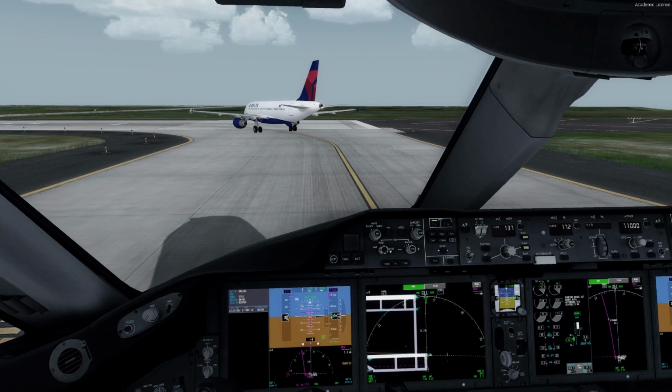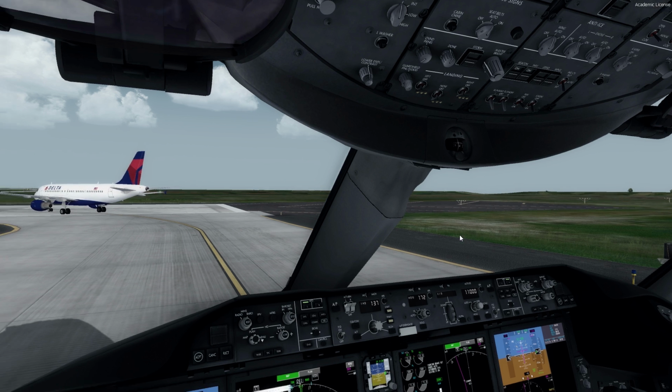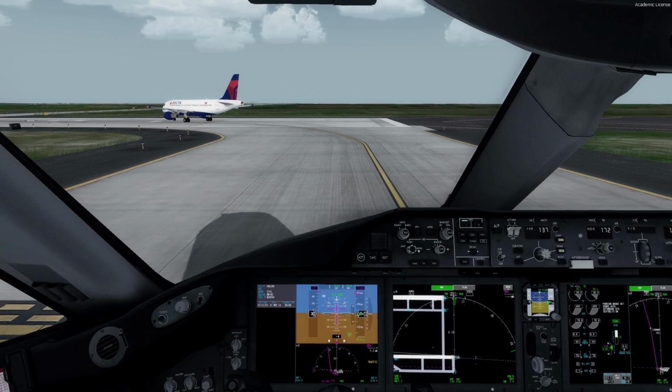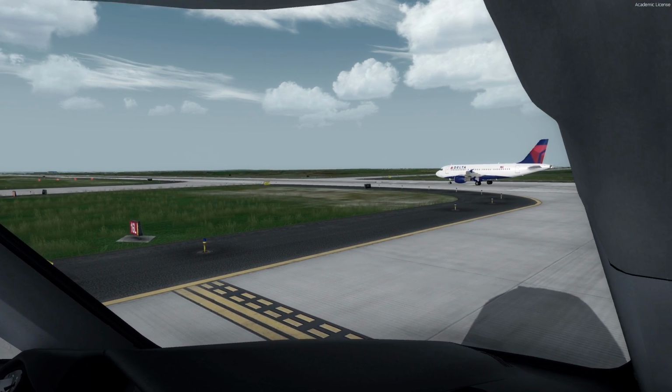It's very, very important in this aircraft to set the parking brake, because if you don't, you will start rolling forward. So the landing lights have been switched on, and you'll be able to see in a second that the frames will dip. As soon as we turn onto the runway, we're going to have, well, not very good frames. You can see them now, actually. You can probably tell the difference when I'm panning around and stuff.